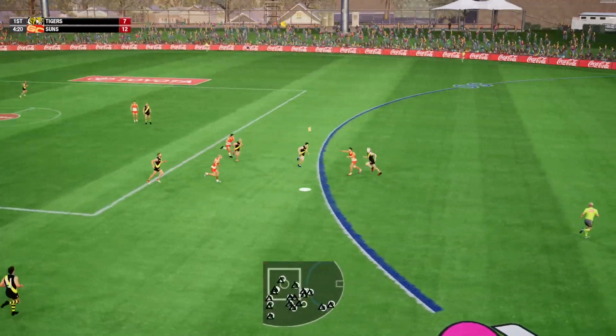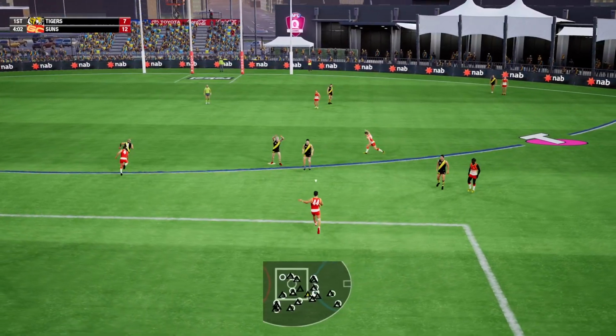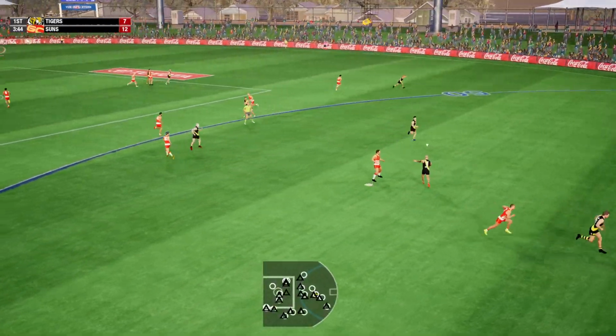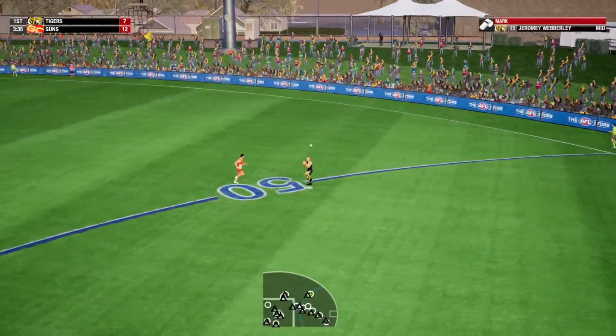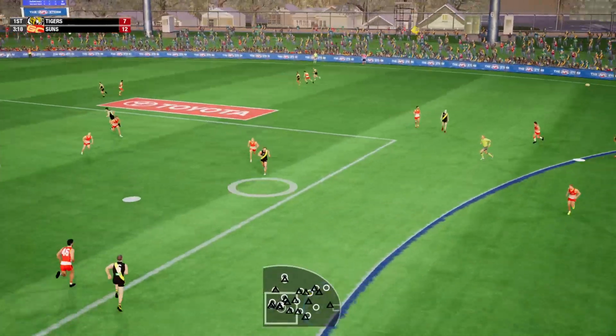Uses it across half-back. Does well to cut off the kick. Paul kicks it. Intercepts the ball well. Alice goes with the kick. Finds himself in space and marks. The kick from 15.